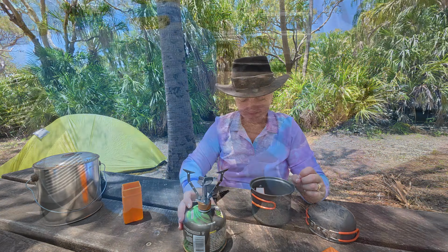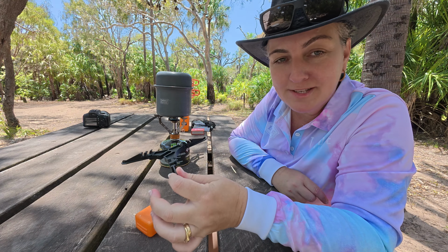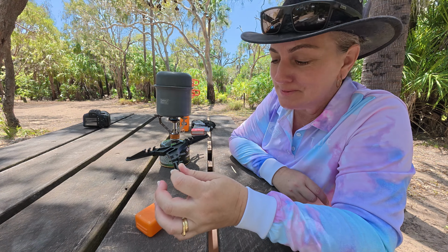The one thing that I always forget to do when I'm using this little pot is to pull those handles out. I can't tell you how many times they've been burnt. They're still going. It also has this handy little foot that you can put on the bottom to keep it more stable when you're using a larger pot or pan, which is really cool.